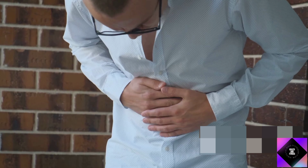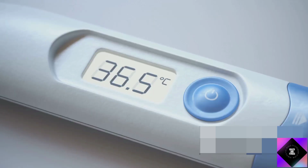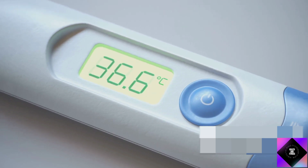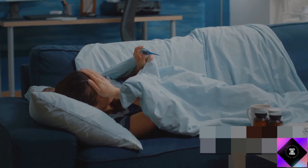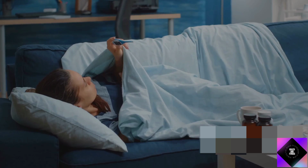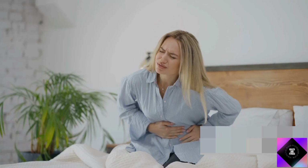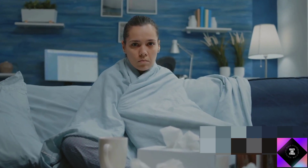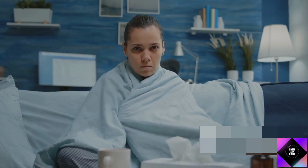A fever is another telltale sign. When your body's immune system detects an infection, it raises your body temperature to create a less hospitable environment for the bacteria or virus. The severity of these symptoms can vary from person to person and depends on the type of infection. Some people may have mild discomfort, while others could be seriously ill. Recognizing these symptoms is the first step towards diagnosis and treatment.